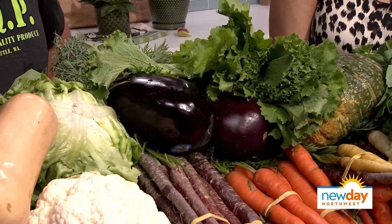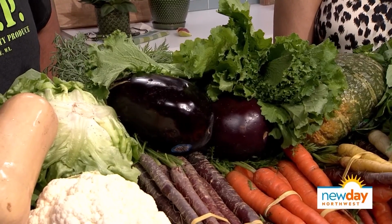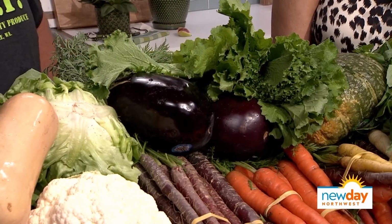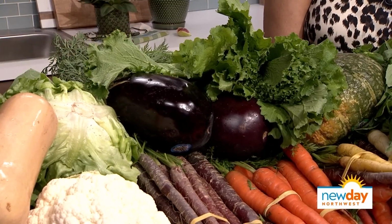Those are gorgeous. Yeah, those are Ralph's Greenhouse, Mount Vernon, and so they grow these purple ones, the orange ones, the rainbow carrots. They do a really good job on those. Plus, they grow leeks and things like that. They're really nice.